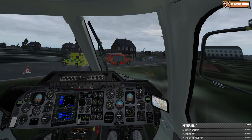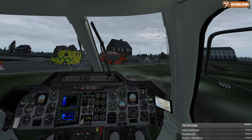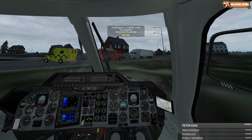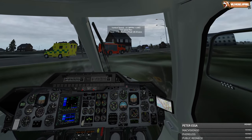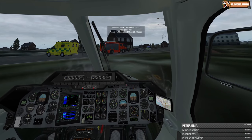Right, this ground effect there. Stabilise. And bring her down. Main gear's down. Across the extended centre line. And nose wheel is down. Gently lower the collective. Collective is idle. Gently centre the cyclic and release the pedal.